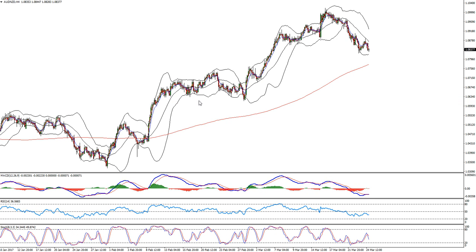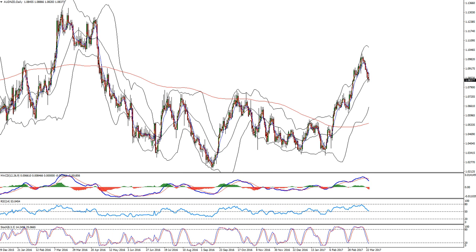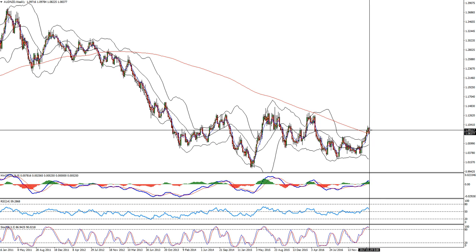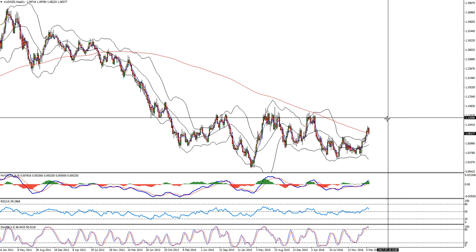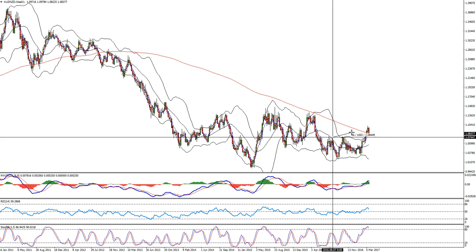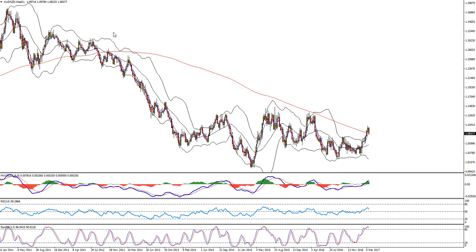And the next one is the connection between these two. That's the Aussie versus the Kiwi. And the Aussie Kiwi, as you can remember, we're still looking for buys here for the long term. And we got this false break on the weekly chart. We got that convergence idea. We have the continuation, which looks good.